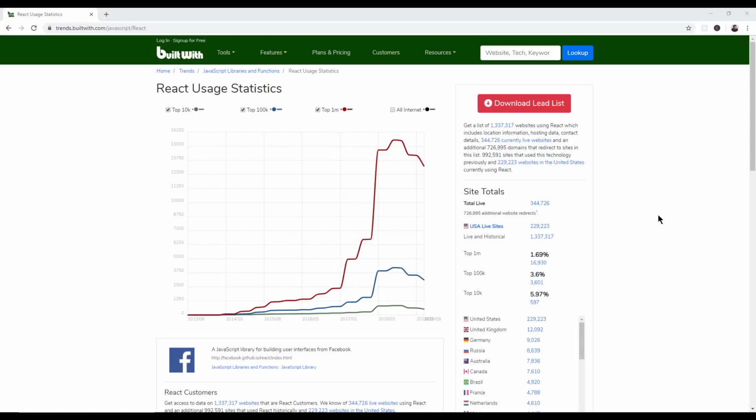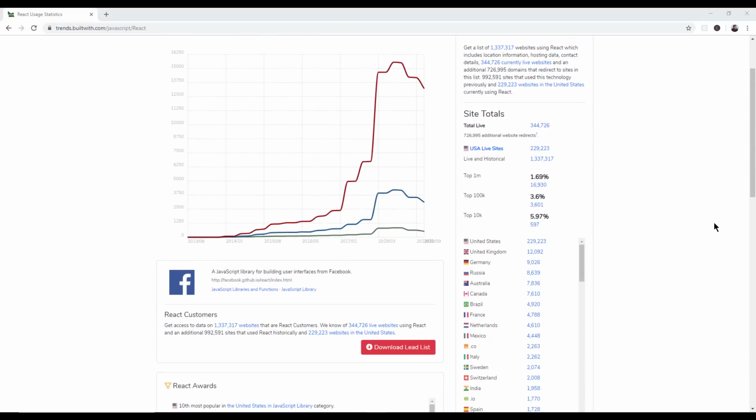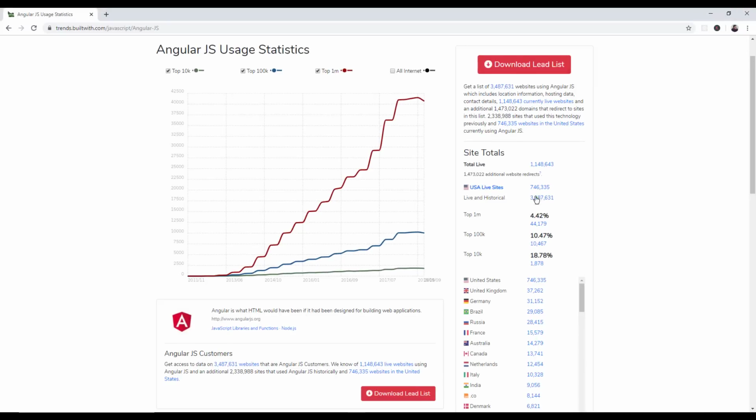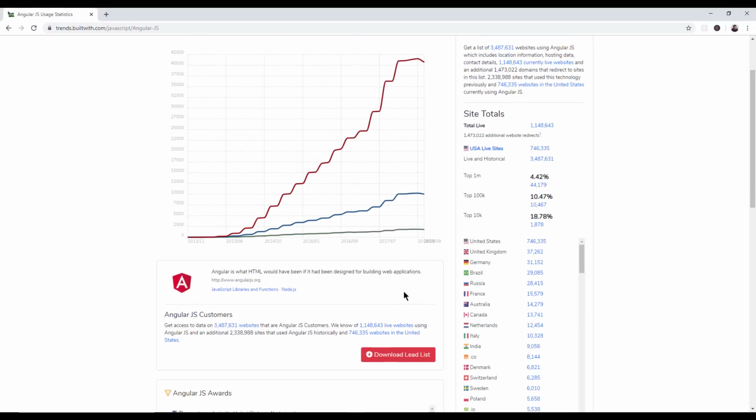All right, now if we look at the website Built With, which takes credit for trying to figure out what type of backend and front-end stacks different websites are using, you can see that according to this, there are 344,726 live websites using React. That's according to their statistics. And then if you look at AngularJS, they're saying 3,487,631.